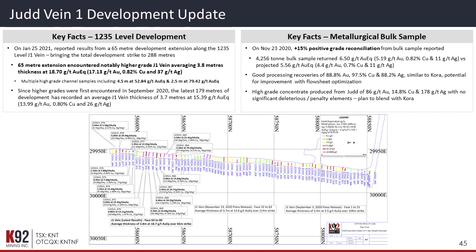The 4.25 ton metallurgical bulk sample reported in November 2020 was also profound, yielding a positive grade reconciliation of 15%. Processing recoveries of the bulk sample were also favorable and similar to those for Kora, with room for optimization. The high-grade Judd concentrate was free of major deleterious or penalty elements and can thus be blended with Kora material.